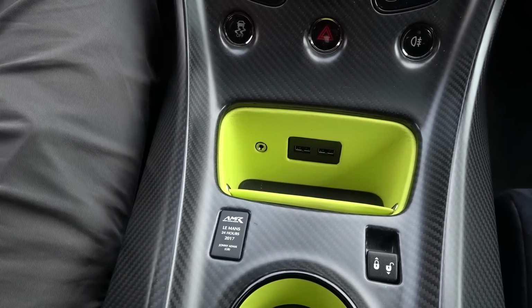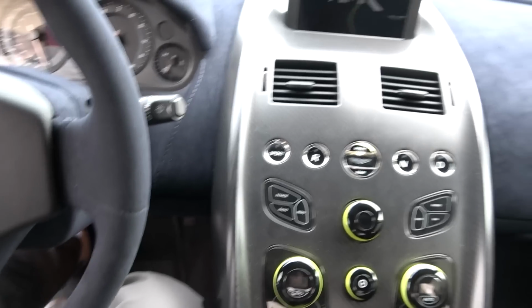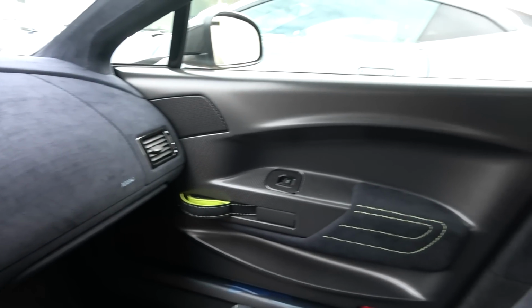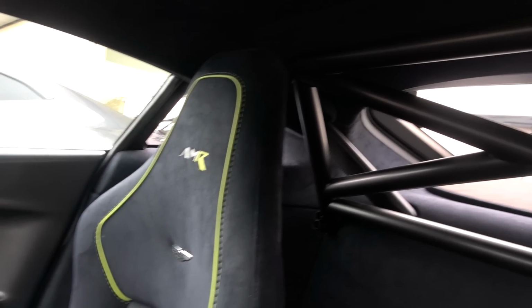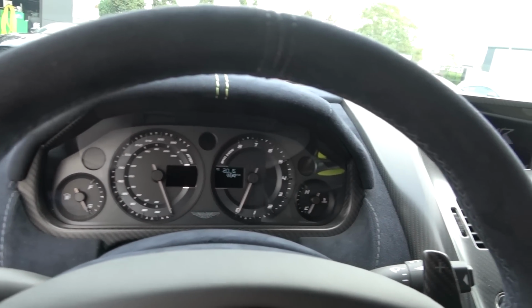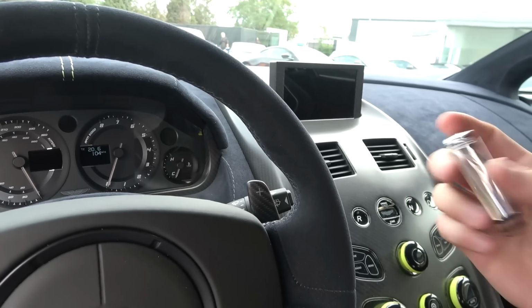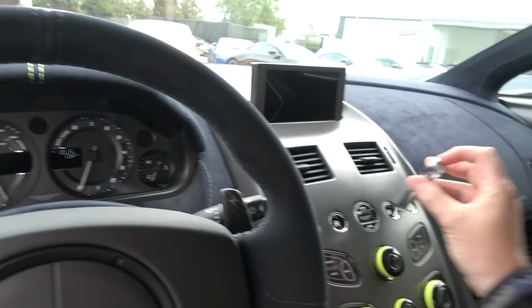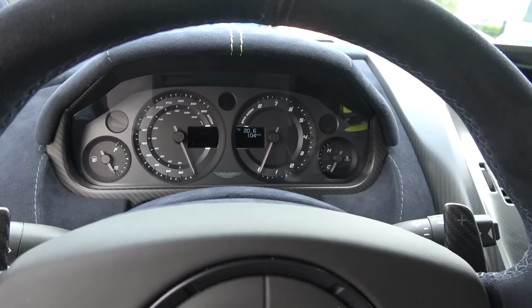The three drivers were Johnny Adam, Darren Turner and Daniel Serra as well that year. We've got full Alcantara, look around here, full carbon fibre door cards, the AMR embroidery on the headrests, but all quite familiar, I have to say, all quite familiar from my road car. Now we've got the sport shift gearbox, do need to discuss that while we're going, but for the moment, foot on the brake pedal, pop the key in here, and let's take a listen to this.